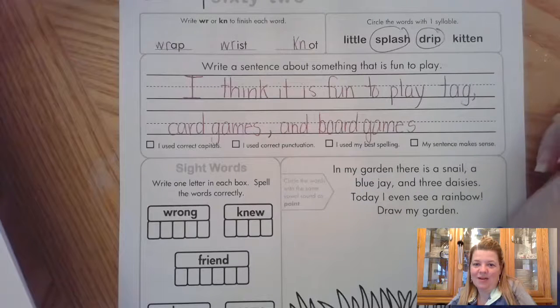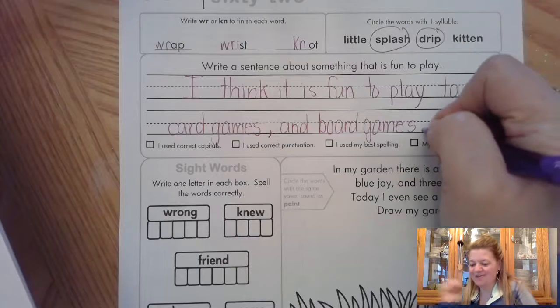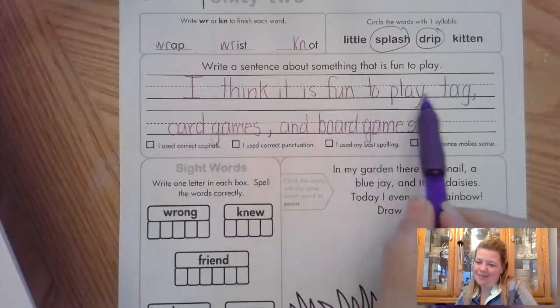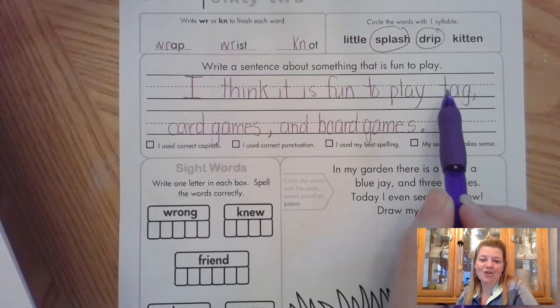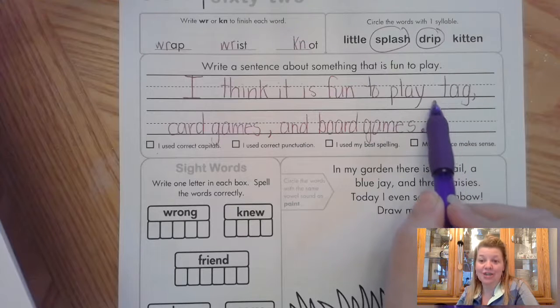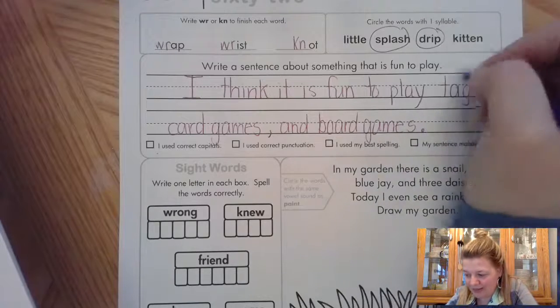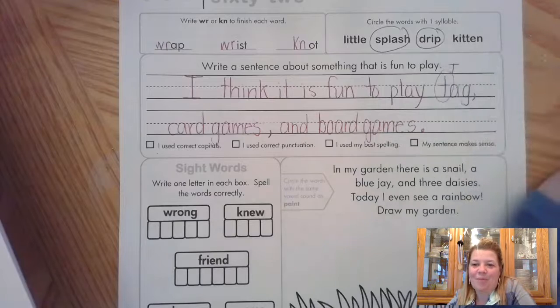Okay, so I'm going to relook at my sentence. I think it is fun to play tag, card games, and board games. Oh, let's put that period in there with that end mark. I use capital letters. Now looking back over my sentence, I think to myself about the game of tag. That could have a capital letter because it's actually a proper name of a game. Like if you said a board game and you said Candyland because it's a proper noun, it might need it. So I'm going to circle this because this is something we might change to a capital T so that it would be a proper noun for a tag.